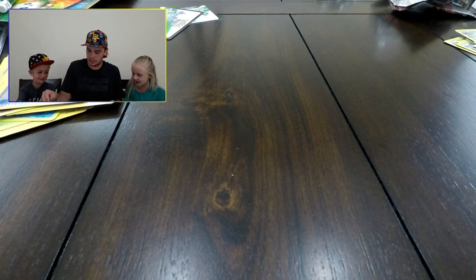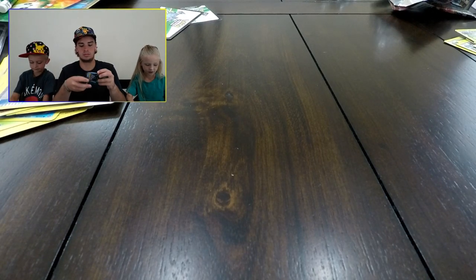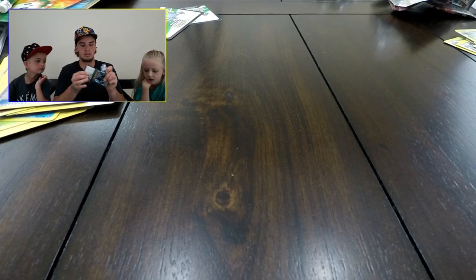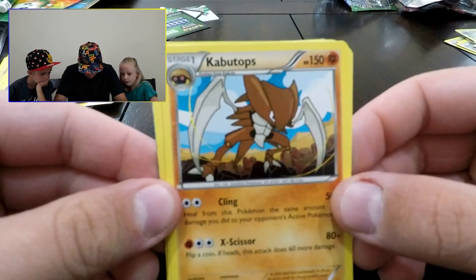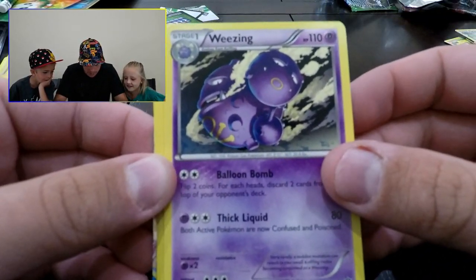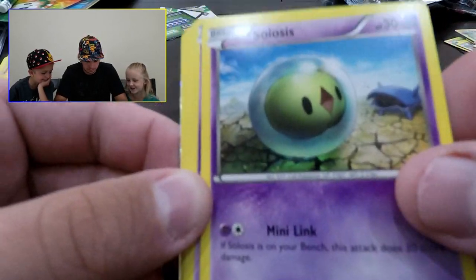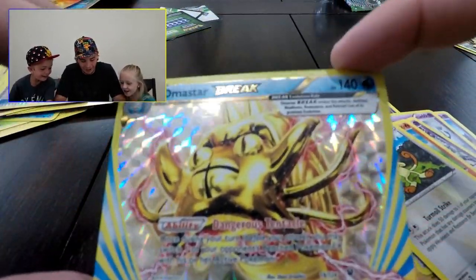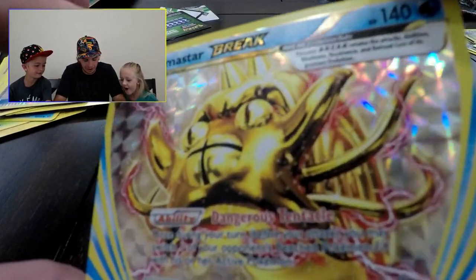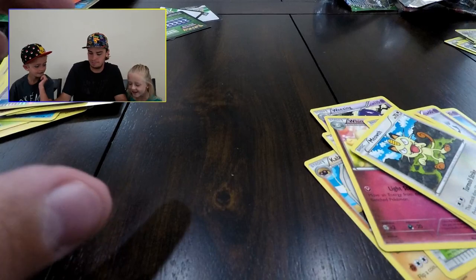Open Zygarde. You're gonna open your Zygarde pack. Fates Collide as well. Zygarde! Wait, we got different, like, blind bag things. Different colors. Okay. Golden guy? One, two, three. Hold on. Okay. Oh. You got a Kabutops. That's so scary. You got a Weezing. Fairy Garden, a Whimsicott, a Colossus, Spoink, Gothita, Fennekin, a Meowth, and another one. We have another Omastar Break card. Holy crap, we got another one, guys.